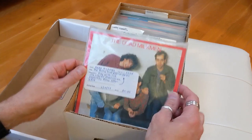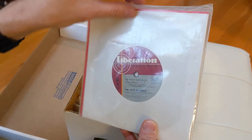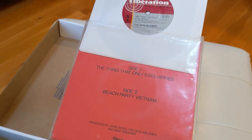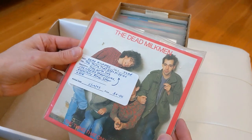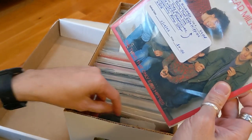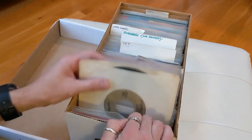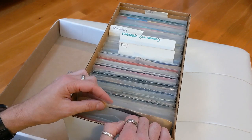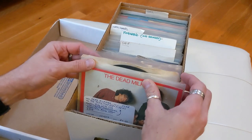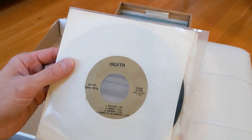So, hey, look at this, Dead Milkmen. It's the thing that only eats hippies. Hey, this looks like an Australian pressing. Yeah, it is. I think I may have purchased that in Australia. I believe I did. Dead Milkmen, one of my bands, my punk rock band, Rabid Salesman, from the 80s, early 90s, we opened for the Dead Milkmen once. It was great.